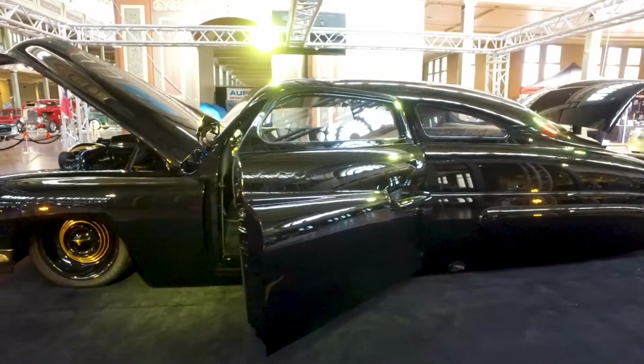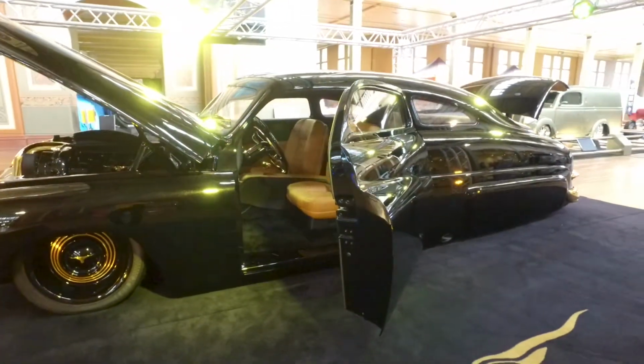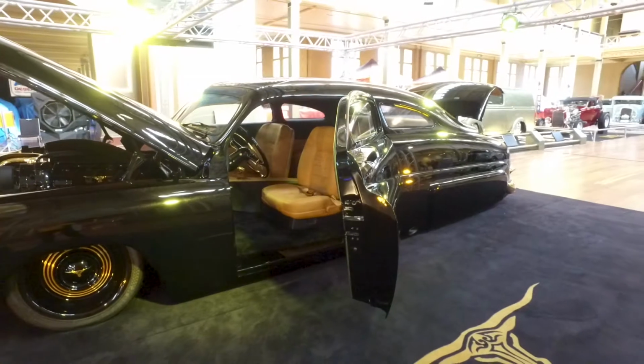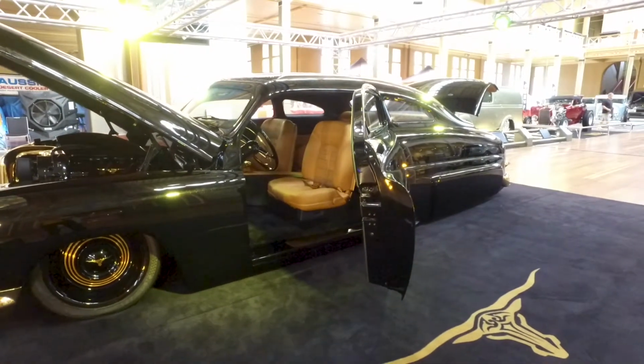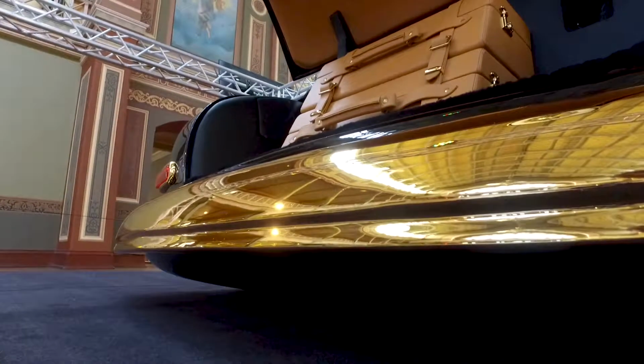Well, it's been about a 2-year build since we first got our hands on the car. Let's say thousands and thousands of hours of what I'd say are the industry's best. People from all over the world, parts from all over the world, and just a lot of time and a lot of effort.